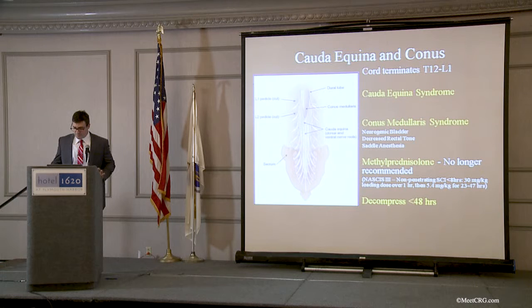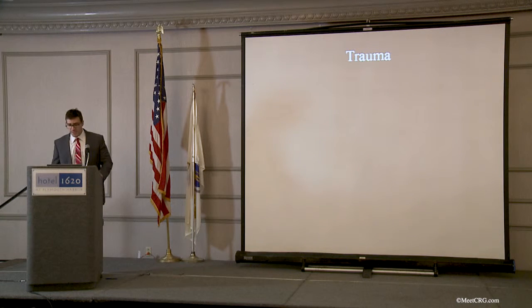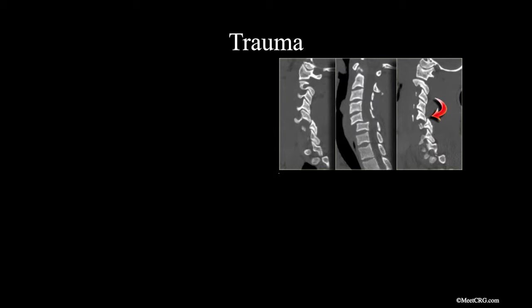Now, these people will often have other injuries that might slow them from getting to the operating room, or other comorbidities such as heart problems or stroke, or local resources that might slow them from getting to the operating room. But as soon as safely feasible is the right answer for all significant spinal cord injuries, whether they are traumatic or non-traumatic. So in the setting of trauma, this is just a couple of examples of significant cervical spine trauma.